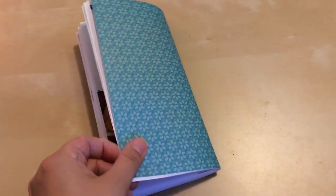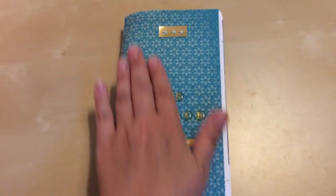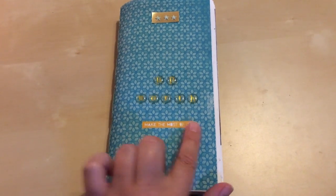And I do want to show you quickly that this was made by Happy Planning Shop. That is an Etsy store. So if you like what you see here with the notebook or the insert, that's where you can get it. So it says up north, make the most of it.